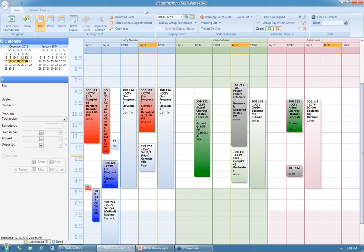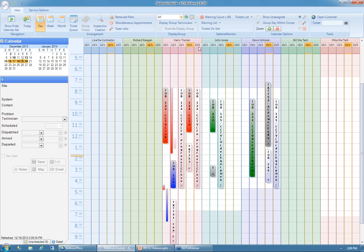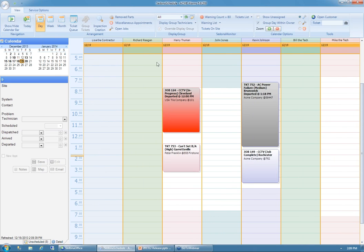Now, the first thing I want to go through is what display groups are. If you've been using the service schedule board, you're probably quite familiar with those. But now that jobs are going to be scheduled within the job schedule board, the Sedona schedule board, you might want to create some additional display groups for your installers. Just as a reminder, this is where you pick your display groups, and these are just some of the display groups I have. If I clicked, for example, All, I would see all of my technicians. Let's just look at it for one day, so I'll come over to the calendar and pick today, the 19th. There's all my technicians scheduled for today.